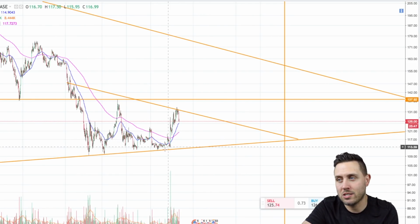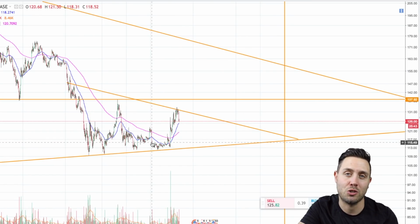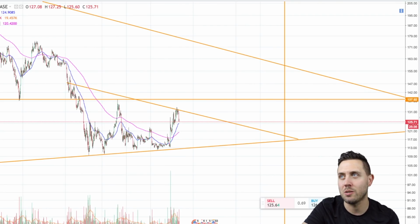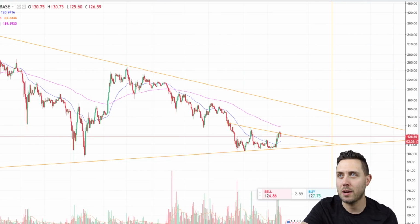Obviously, we're not out of the woods. We might fall below this line. We might break the symmetrical triangle on the downside. It's a possibility. But in the meantime, why not look out for these indicators? Why not look out for what's going on? Right now, we're really zoomed in on the 1 hour. We don't normally do that, but I want to.